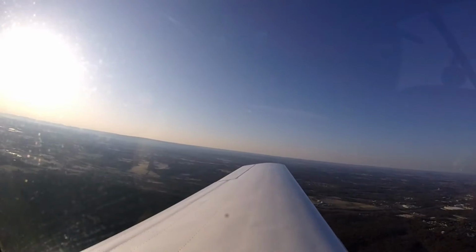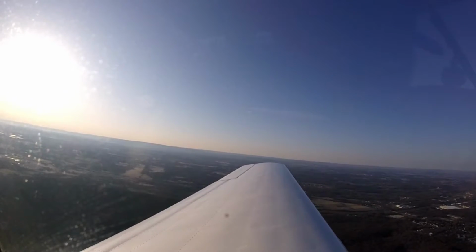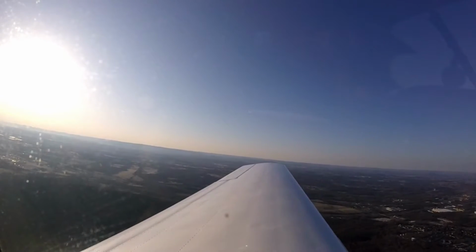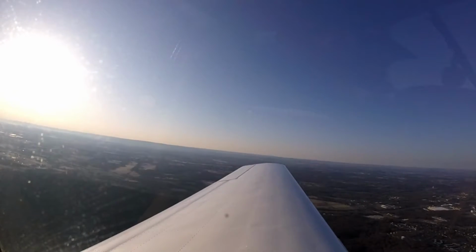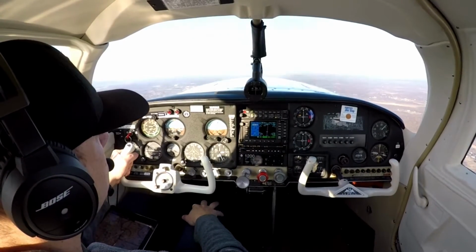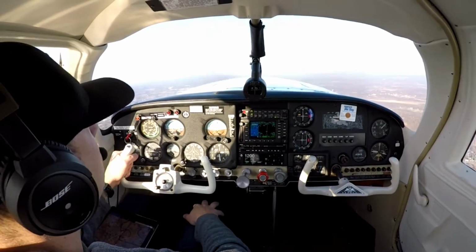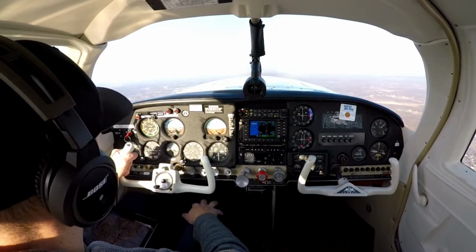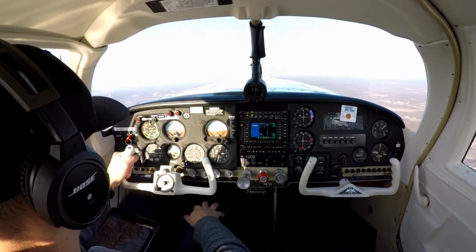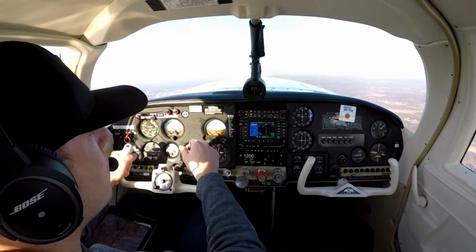Orange County automated advisory. Wind calm. Visibility better than 10 miles. Temperature 6, 2.2. Altimeter 3016. Four runway, listen for traffic. Orange County extended advisory. Wind calm. Visibility better than 10 miles. Temperature 6, 2.2. Altimeter 3016. Density altitude minus 1,800. Four runway, listen for traffic.